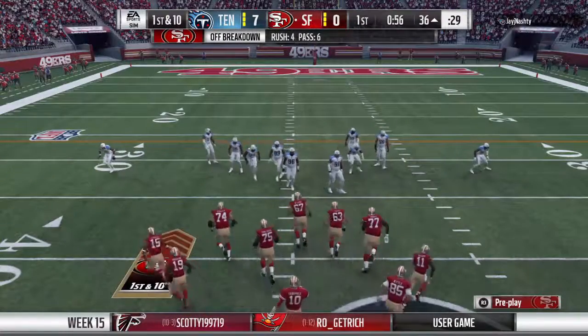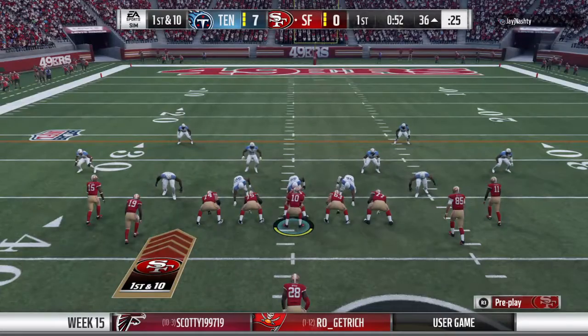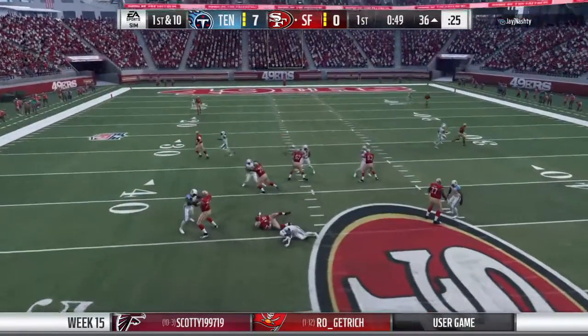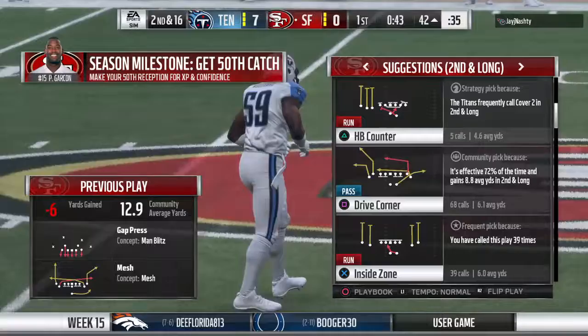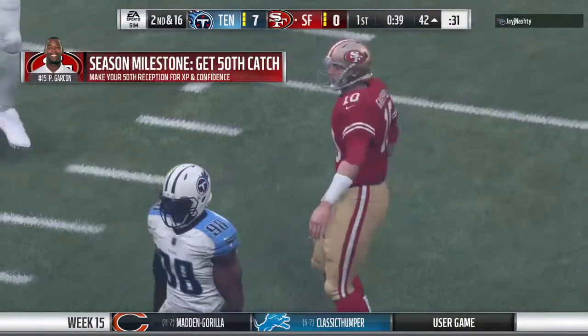You have to erase things from your mind. Don't worry about what happened before, because over the course of the game, the good players, things turn out good. And no escaping this time as he'll go down. They got him for a sack. Wesley Woodyard leading the surge there. He drops him for a loss of 6.